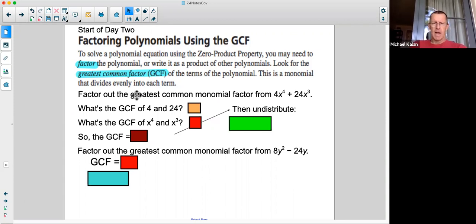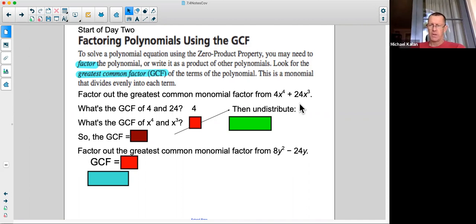So here's an example. Factor out the greatest common monomial factor from 4x to the 4th plus 24x to the 3rd. Look at your coefficients first. What's the GCF of 4 and 24? What's their greatest common factor? Yeah, 4, because 4 goes into 4 once, 4 goes into 24. Remember, the GCF can never be bigger than the smallest factor that you're comparing. We couldn't have 6. It's a factor of 24, but it can't be a factor of 4 because it's bigger than it.